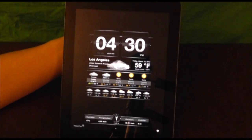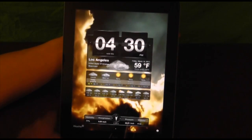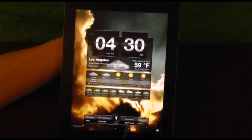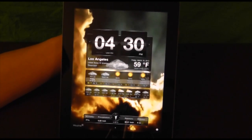Weather Plus is probably the best weather app that you're going to get. You can see the weather in your local area. This is in LA. But you can pretty much see whatever the weather is, it'll show the weather in the background. And that's just really cool. It just looks so cool that it'll be able to show the weather in the background.